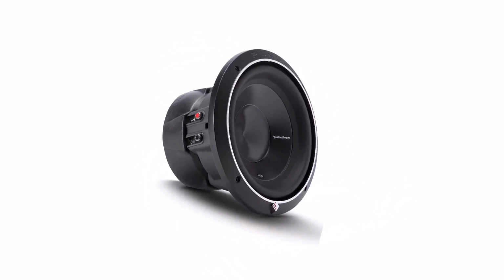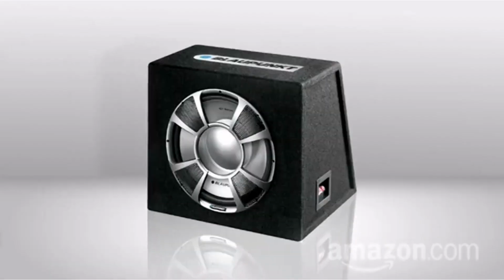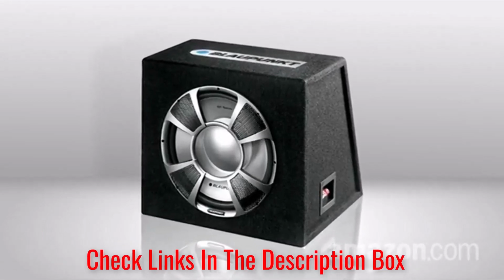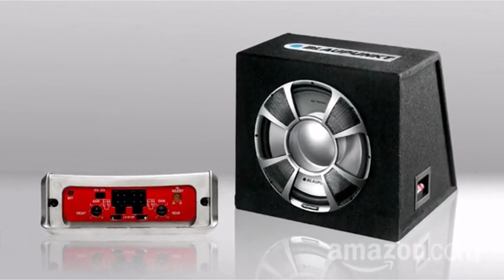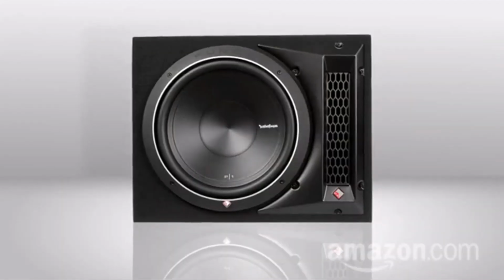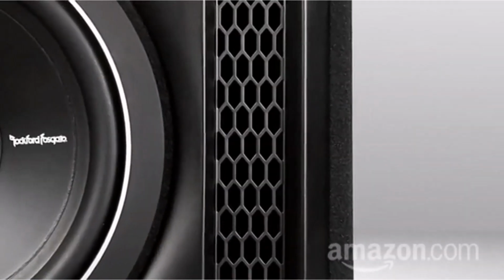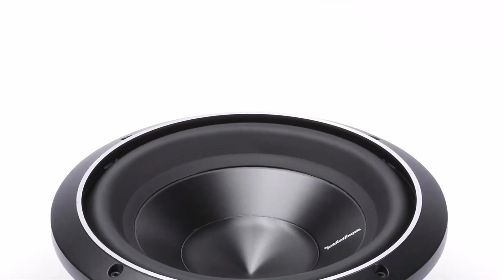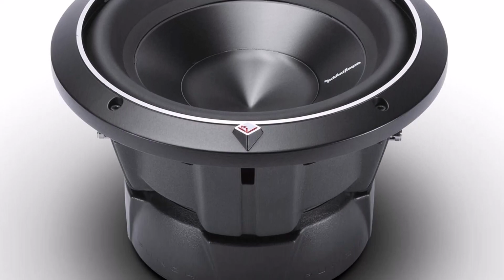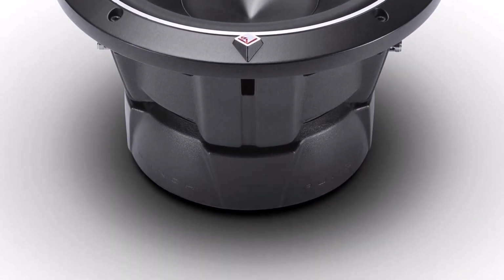What we like about it: dual voice coils. 500 watts of continuous power handling and 1000 watts of peak power capacity. Certified by CEA-2031 industry standards. What we don't like about it: relatively low sensitivity rating of 82 decibels. Lacks the pure and precise clarity that others effortlessly deliver.